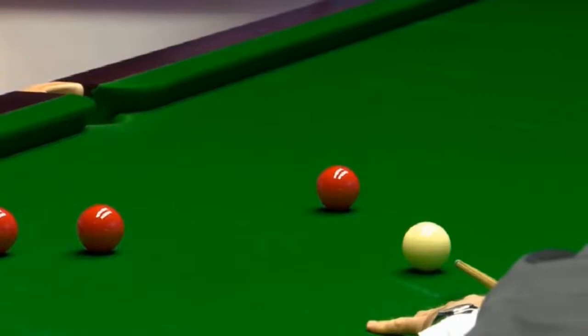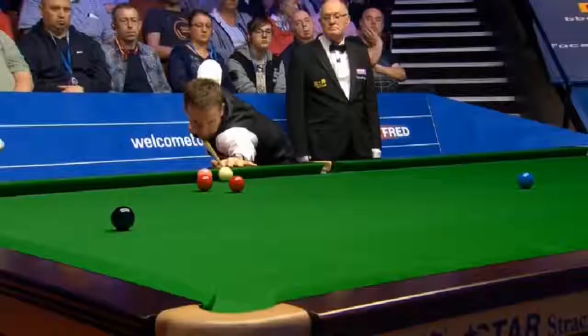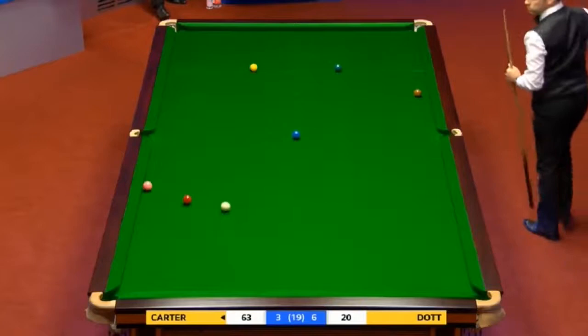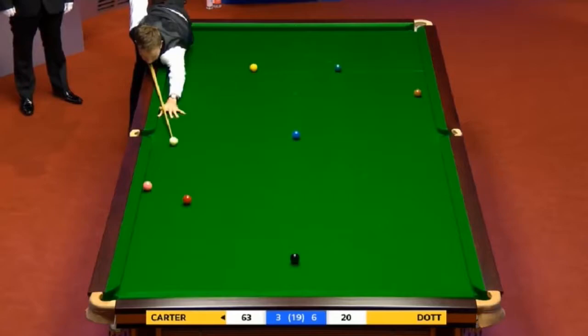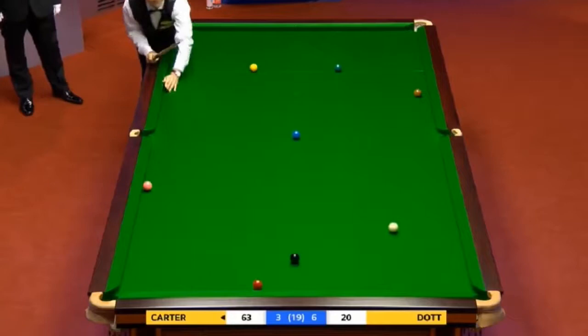Stun shots, and it can be 49. A temptation. Mark Allen also got great touch. That puts him 36 now in front. 55. With just. Ali Carter, 62. No, it doesn't really.